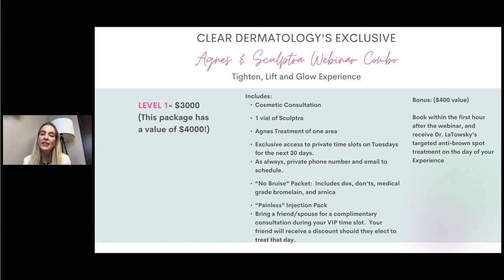And if you book within an hour, you receive a bonus of a targeted anti-brown spot treatment. So show me the brown spots you don't like, and I will use various modalities, whatever I think will get rid of them the safest and easiest way, whether that's IPL, cosmetic use of liquid nitrogen, chemical peel, etc.